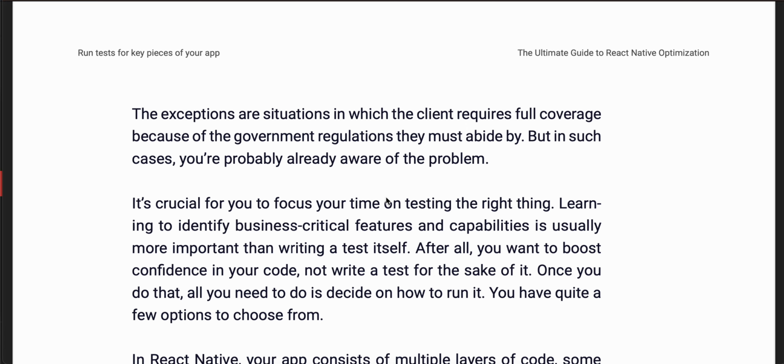Learning to identify business critical features and capabilities is usually more important than writing a test itself. After all, you want to boost confidence in your code, not write a test for the sake of it. Once you do all that, all you need to do is decide on how to run it. You have quite a few options to choose from.